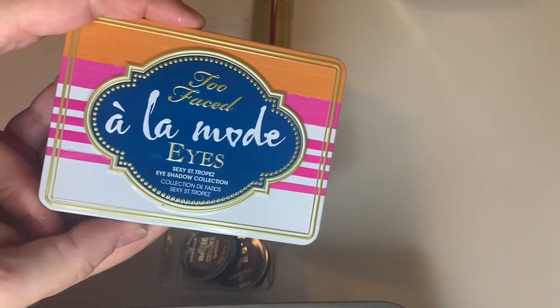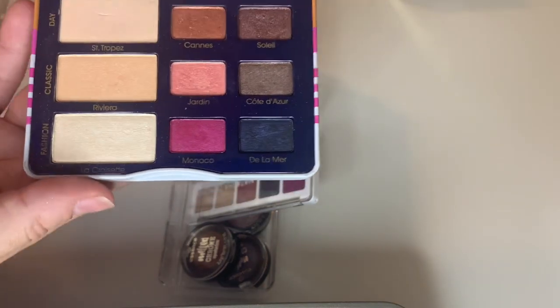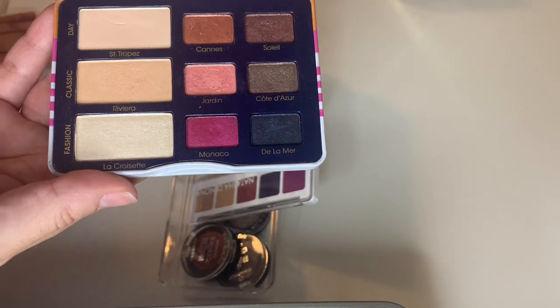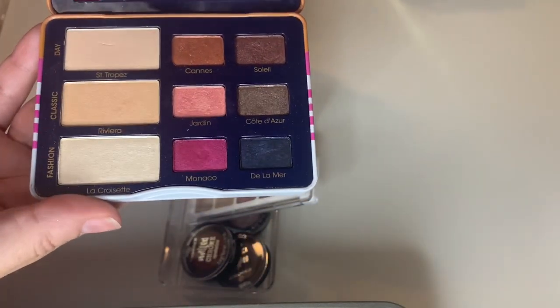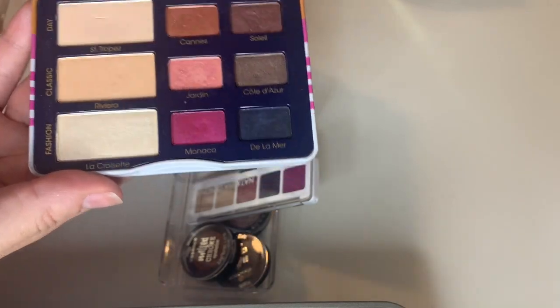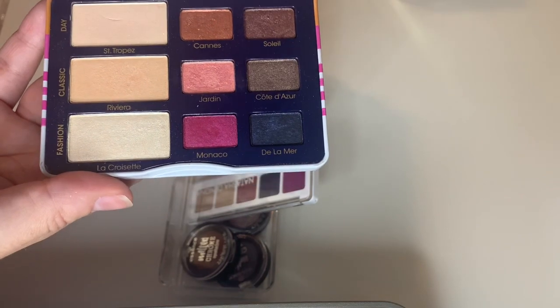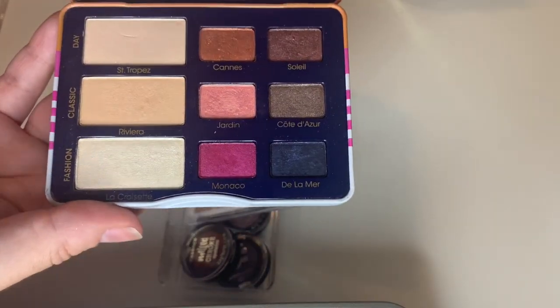Next up is the Too Faced A La Mode Eyes. I don't think they sell this anymore. This is another Reddit post. Reddit Makeup Exchange actually is a really great subreddit where you can buy new or gently used, and it's always sanitized, and you can trust the history of the people because you can go back into their previous sales and see if they're good sellers and whatnot.